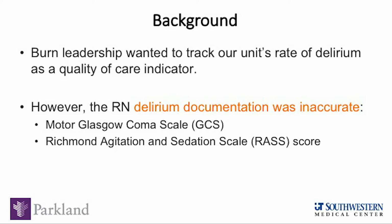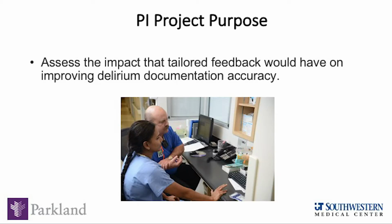But the patient would be saying they were negative for feature 1 for fluctuating mental status. So those were the two kinds of errors that caught her eye and why she started looking into this more deeply.